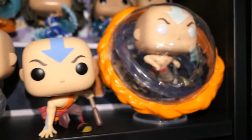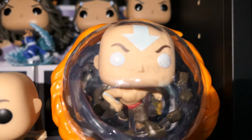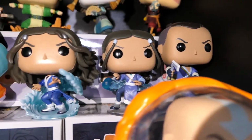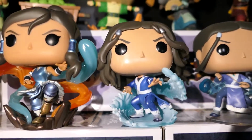There we go. And then we have this version of Aang here, bending all 4 elements. This is the chase version that glows in the dark. I believe this one was a Target exclusive, if I'm not mistaken. And then coming up here, we have Sokka and Katara. 2 different versions of Katara. I love both of them, but this one here is just so epic.